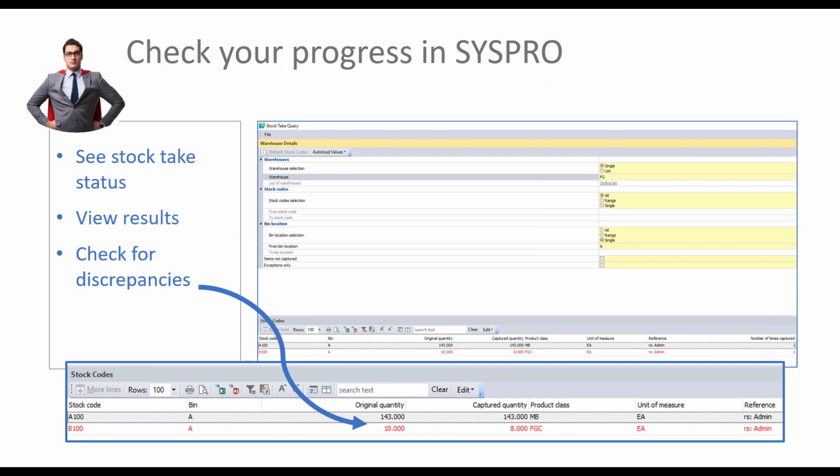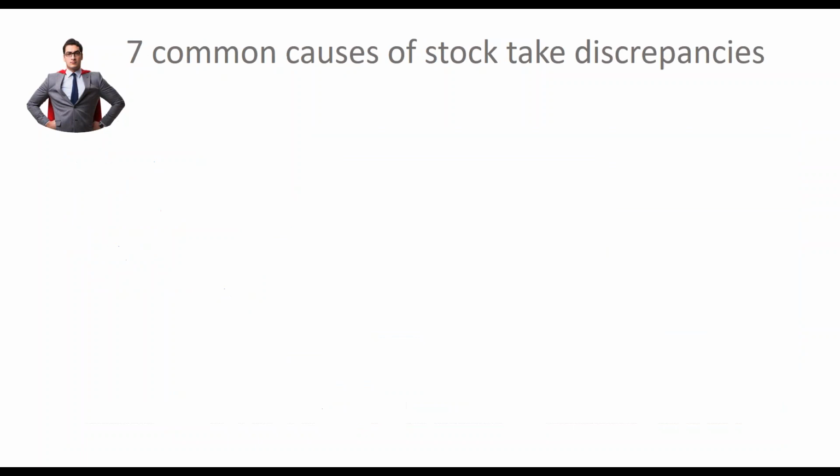So what that means is once they accept the stock take, it's going to make all of the necessary adjustments to inventory with what was actually counted. So if there's any discrepancies, it's going to make all those adjustments at that time to make sure everything is insured and correct as well moving forward.